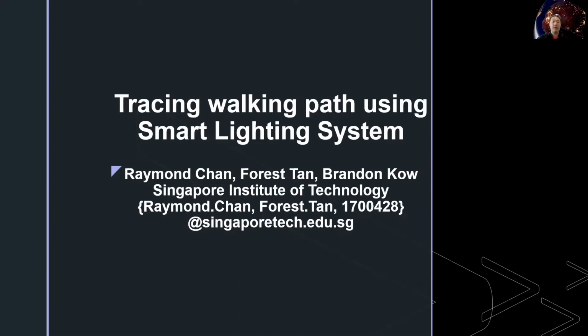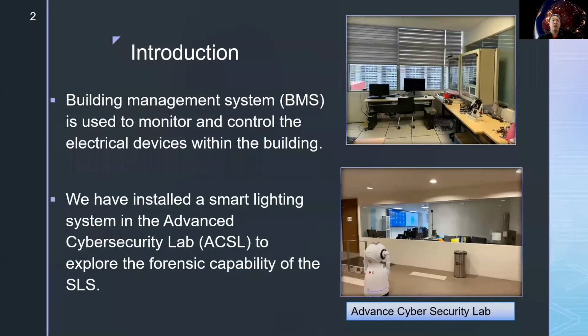So I'm Raymond, and today I would like to present the topic about chasing the walking path using a smart lighting system. First of all, for the introduction, let me give you a brief introduction of what the smart lighting system actually is. A smart lighting system is a subsystem under the building management system, which is called a BMS, because a BMS is used to monitor and control the electrical devices within the building.